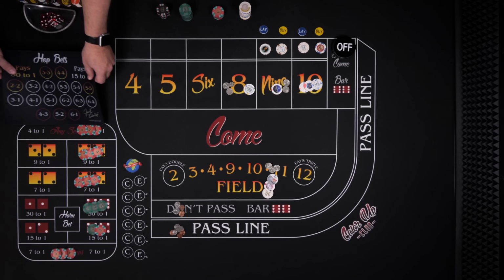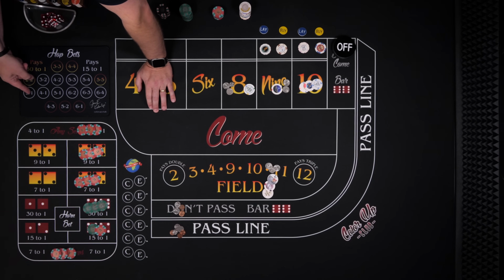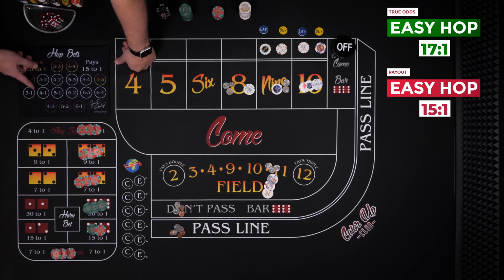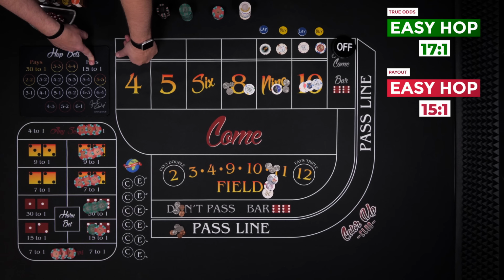All right, let's go ahead and bring out the hop bets. Let's say Crazy Tim always needs to hop the 5 and 9, and he thinks they're a good bet. Well, on any dice combo that you bet, there are always 2 ways to roll that number. Let's take a look at the 3-1. There are 2 ways to roll it, the 3-1 or the 1-3. So you have 2 ways to win, 34 ways to lose. So the true odds are 17 to 1. They don't pay you 17 to 1, they pay you 15 to 1.